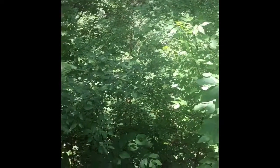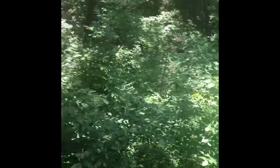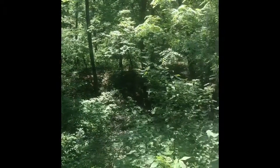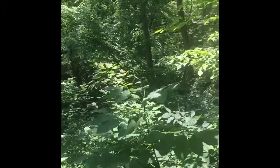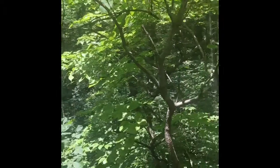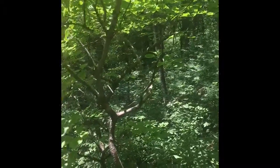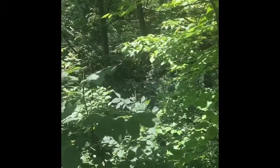I came up on what looks like a lookout rock. Look at that. If the woods are your happy place, this would be your happy place. And the rock that I'm on has a little hole through it. Can you see anything? Tell me what you see.